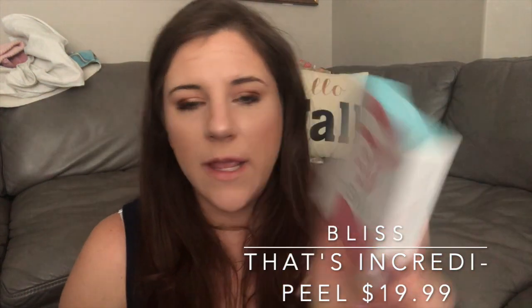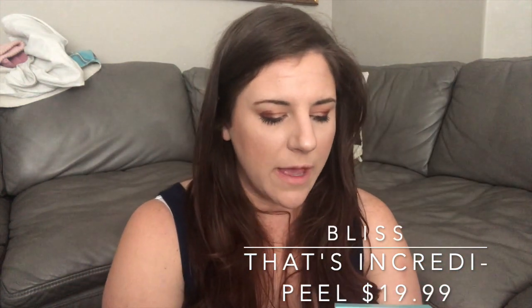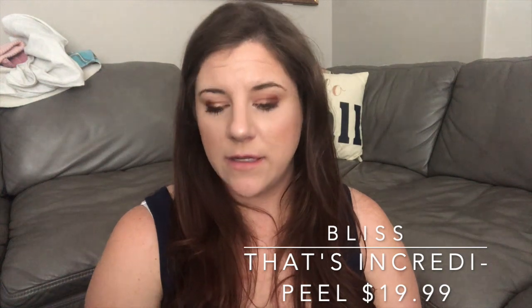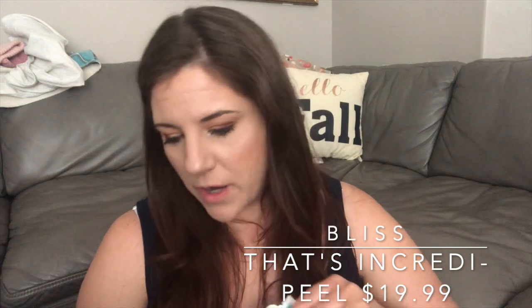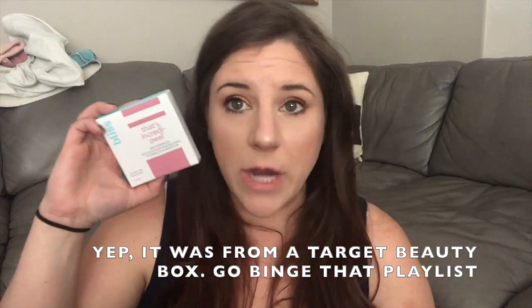The next item is the last item, and it is Bliss Incredipeel Extra Strength Glycolic Resurfacing Pads to Smooth and Brighten. I feel like they just gave us something pretty similar in a different Allure Beauty box. I don't know, I feel like we've already done this. How many are in here? There are 5 pads, so 5 uses. Super cute brand. I feel like maybe it was a Target beauty box that gave me this. I'll have to go research my videos, but I feel like I've had this. Haven't tried it yet though.